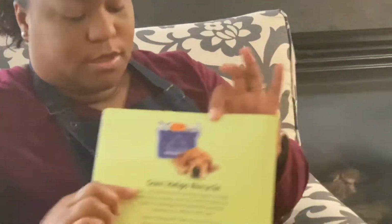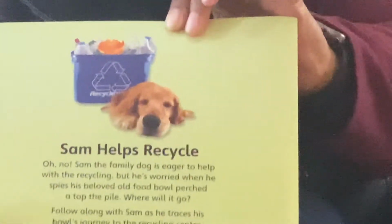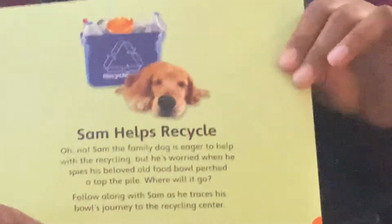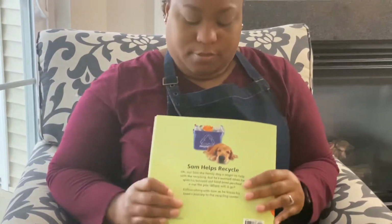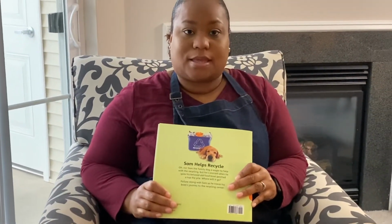Friends, let me zoom into that picture right there. See this symbol right here? That means that the product that you're using can be recycled. I want you guys to look through your house if you can and see if you can find this symbol. See what types of things can be recycled. Ask Mom and Dad if they can post a picture of it for you so that we can see the different things that you have in your house that you're recycling.